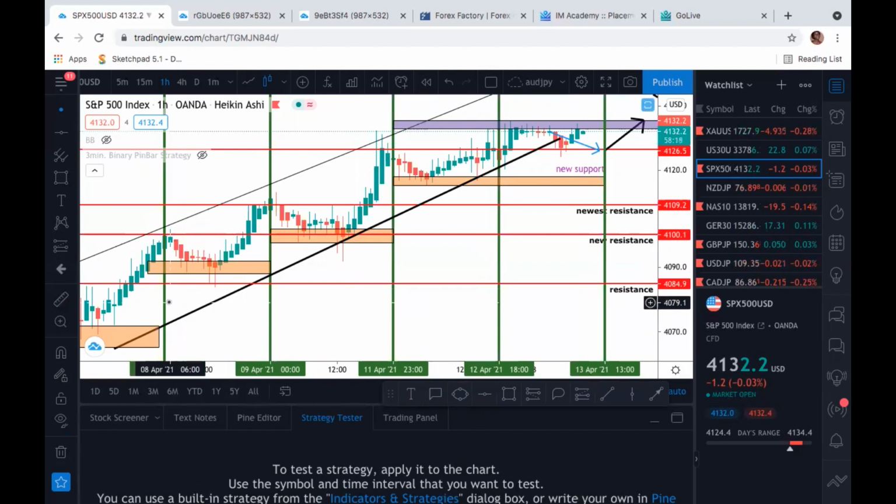And notice something here before we get off. Notice the vertical lines are at a specific day each time. And that wasn't even a coincidence. I didn't plan to put it on each day.